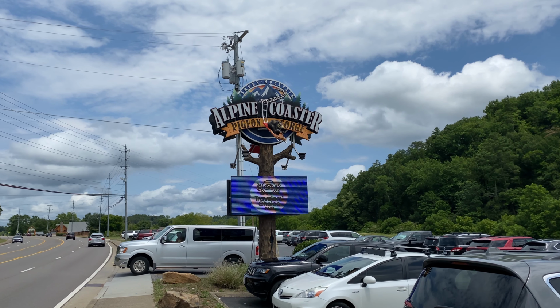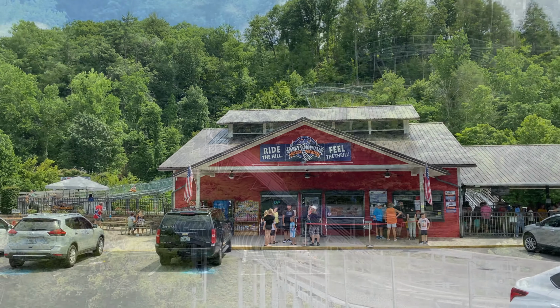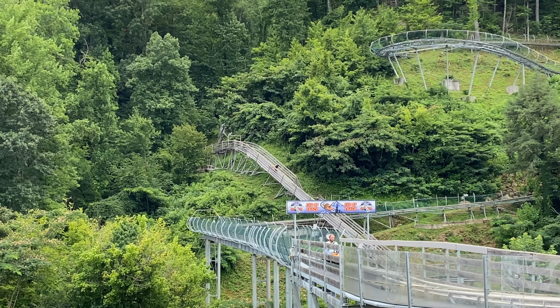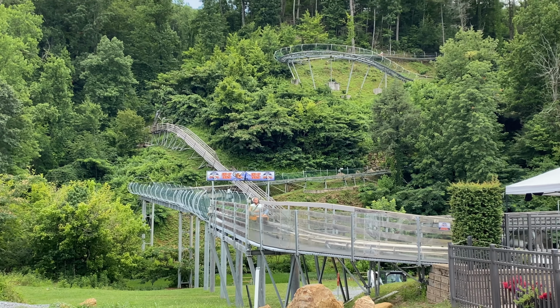Road Trip Dave is coming at you from Smoky Mountain Alpine Coaster in Pigeon Forge, Tennessee. Come with me as we ride and experience this unique, thrilling coaster ride around the foothills of the Great Smoky Mountains. Oh yeah, hang on to your hats and glasses too.